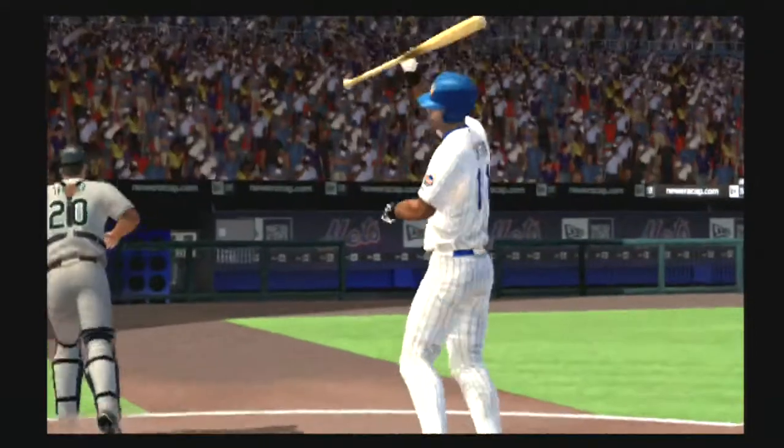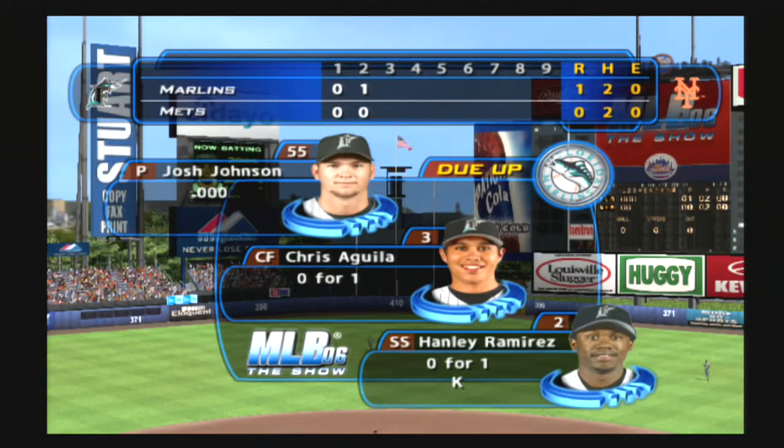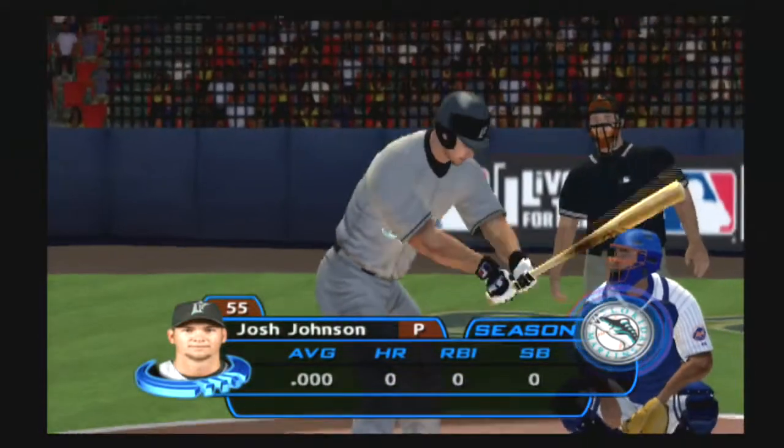Now a fastball as he just reared up and let that one fly, and the inning is over. So no runs on two base hits, no errors, and a couple of men left. We've played two full. The Marlins lead it 1-0. Josh Johnson is ready to go here as we begin the third.